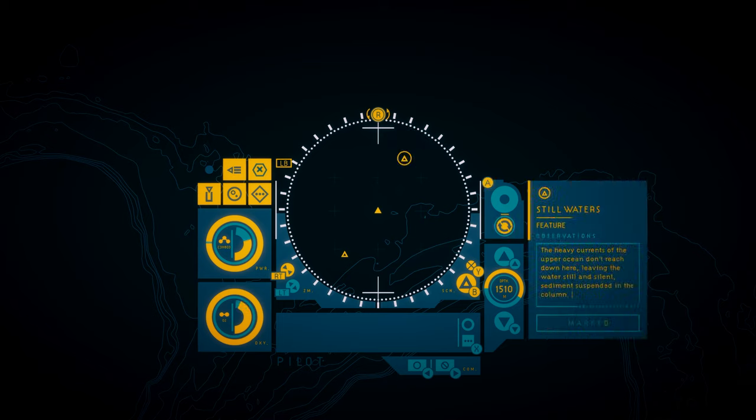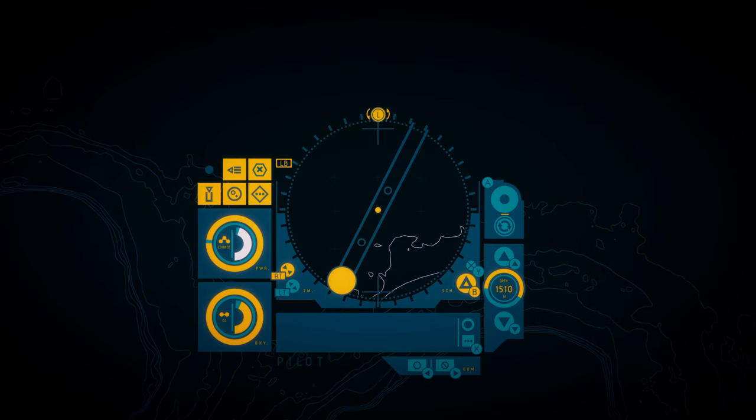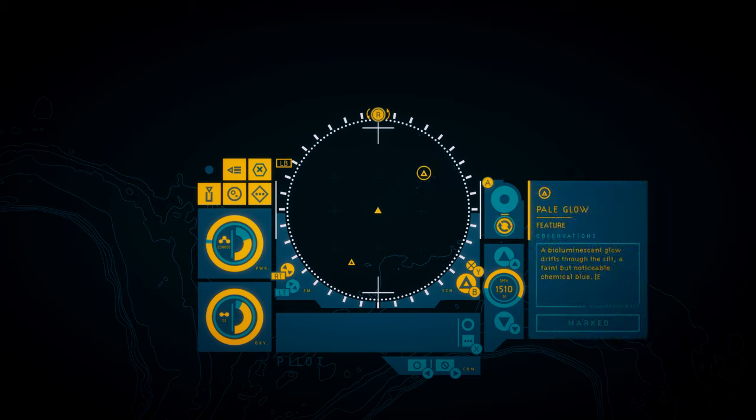Still waters. The heavy currents of the upper ocean don't reach down here, leaving the water still and silent, sediment suspended in the column. Is that a creature? I see it. There's a dot over there. Pale glow. A bioluminescent glow drifts through the silt, a faint but noticeable chemical blue.